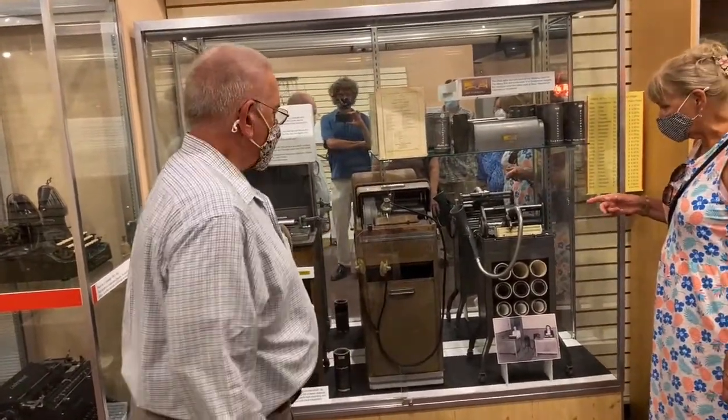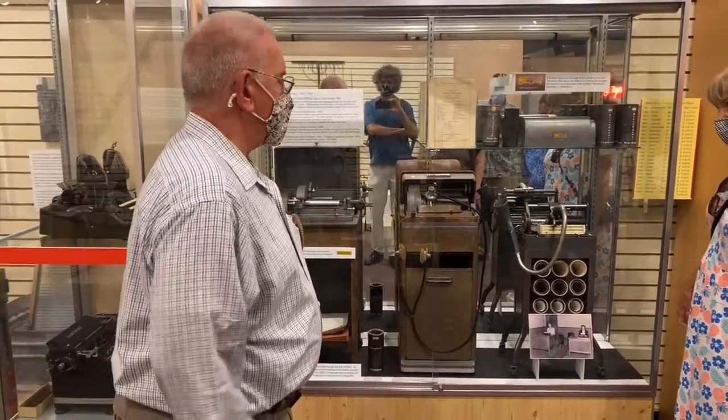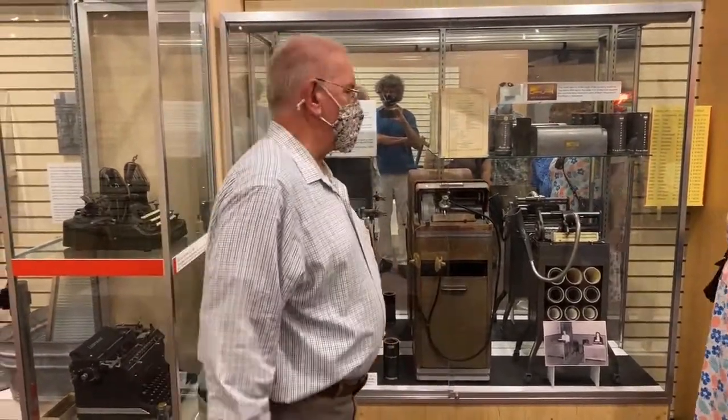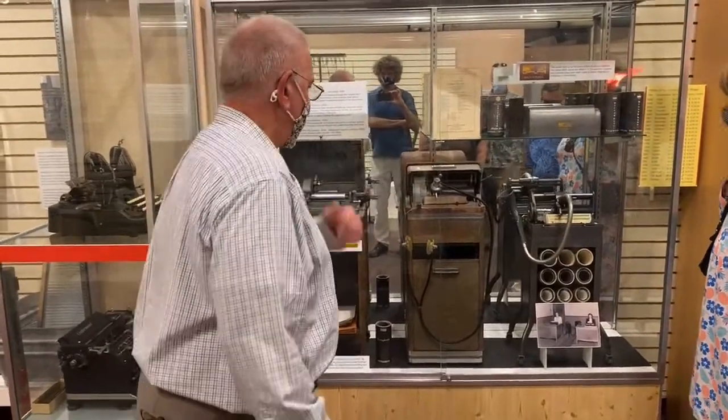But this one, when you said, I thought maybe someone had to do this. No, it's all mechanical. Some very similar to the mechanisms of a gramophone machine. Oh, yeah, okay.